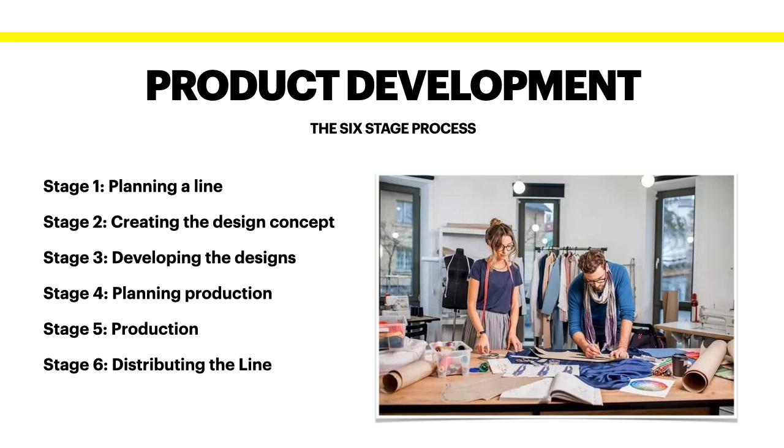Stage 2 is creating the design concept. Individual garments are designed by either sketching or using muslin to drape. Designers will weigh their work based upon 2 points: its own individual merit and its suitability in the line as a whole. Designs begin to get discarded at this stage.